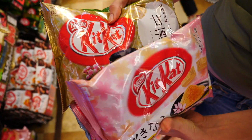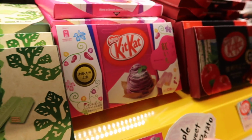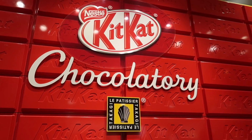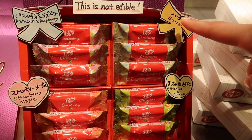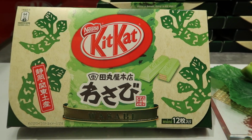Today we're going to be doing a Kit Kat taste test. I love Kit Kat chocolates. Yes. And Japan apparently has over 300 flavors, which is insane. It blows my mind because in North America I've only seen about 2 or 3 different kinds. I've seen one with peanut butter and maybe dark chocolate and regular, and that's kind of about exciting stuff. But in Japan there's over 300, which is crazy.